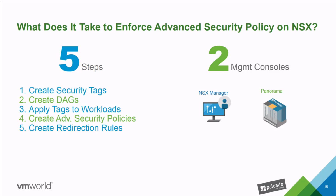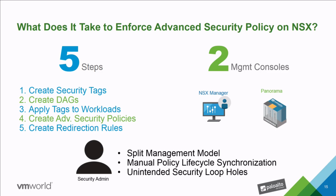You had to execute it on Panorama, and you had to execute it on VMware NSX Manager. Now imagine this for a security admin. He has a split management model, so he's looking at 2 different management consoles. He's also looking to manually manage the policy lifecycle. Imagine you want to decommission some of these security policies. You need to jump back and forth and make sure that everything is synchronized for you.